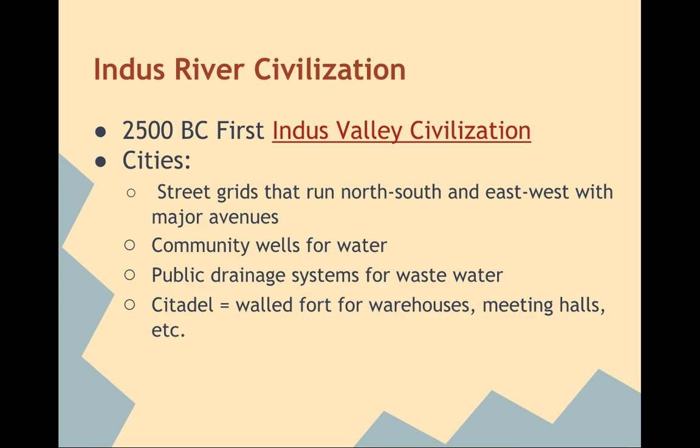As well as the public drainage, they even had the citadel, which was like a fortress of enclosed buildings, and so it had meeting halls where they could meet and congregate for things like their government system discussions. They had warehouses, granaries, and elevated walls also offer protection or barrier from invaders.